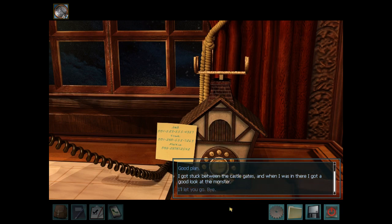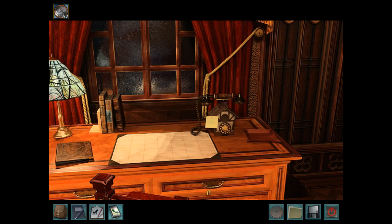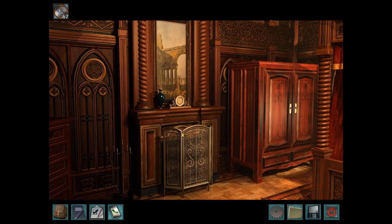Lucas. I got stuck between the castle gates, and when I was in there, I got a good look at the monster. Really? What did this monster look like? That's the thing. It looked pretty real. I'm not saying that it was, but it was actually a little startling. Did you see anything? Any sort of clue? Well, a piece of fabric was left behind, but that's it. I'll let you go. Bye. Bye, Nancy.